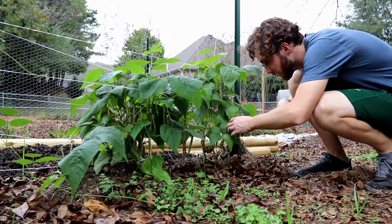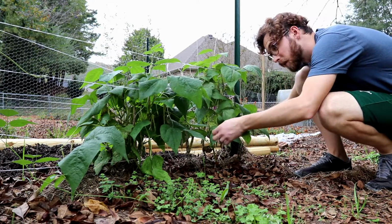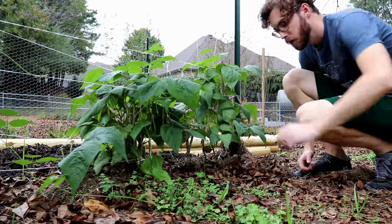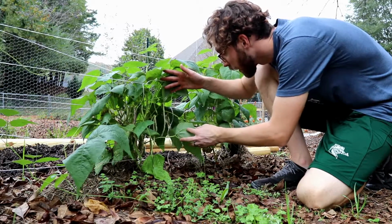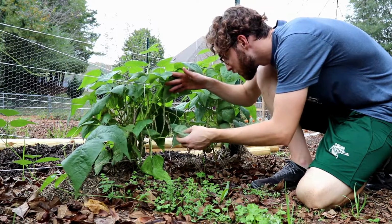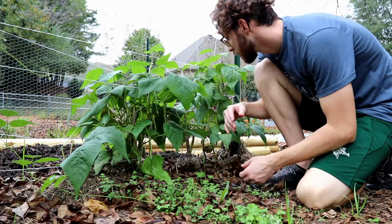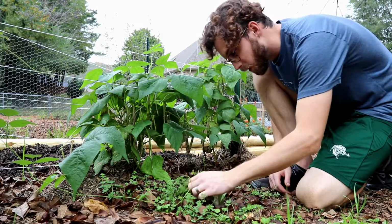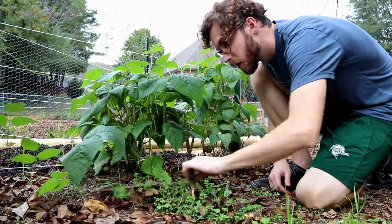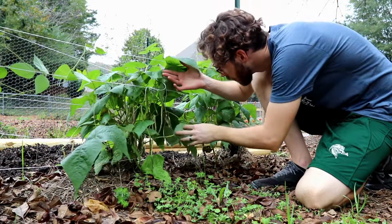But you know what's more fun than picking weeds? Picking beans. And there's a ton. I mean, there's just so many. I don't know how well you can see this, but there are so many beans in here. I cannot believe how many beans are in here. Maybe this is normal and I just didn't know that, but it's kind of crazy how many beans there are.